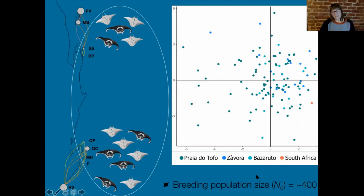And if you're thinking that doesn't sound like many manta rays, well, it's not really that many manta rays. So it's also something we need to consider when implementing some management and conservation.